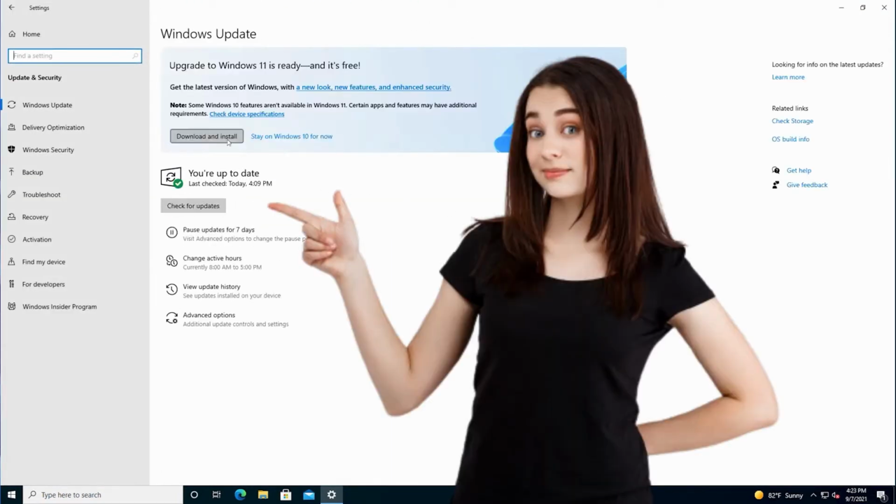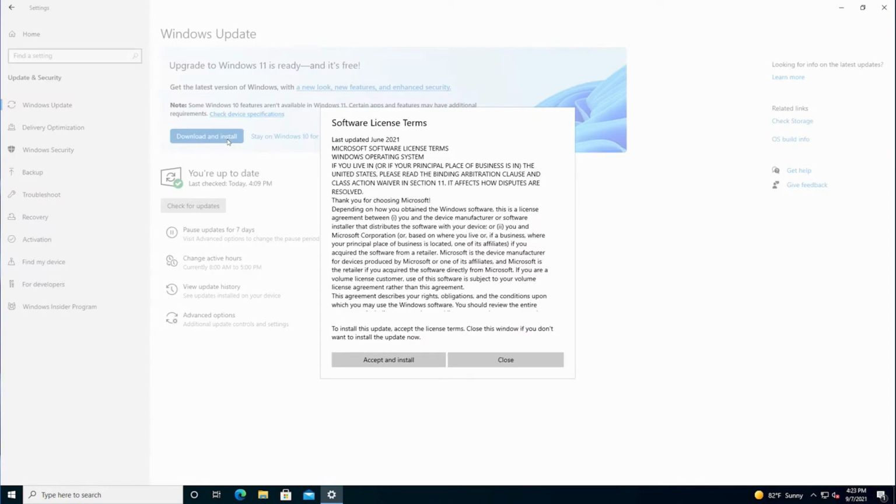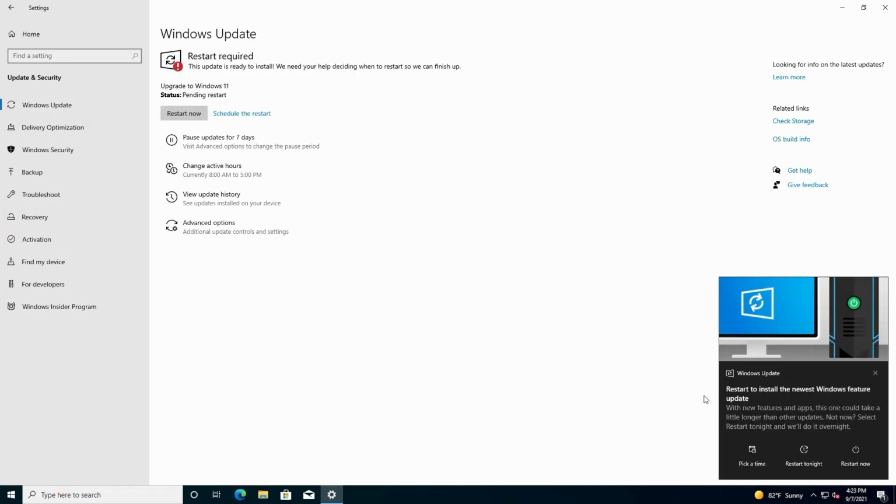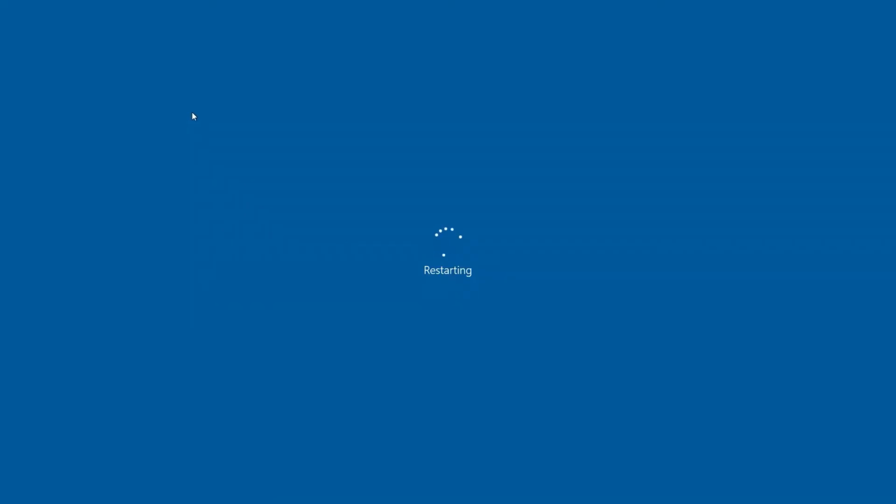When you're ready to install Windows 11, you'll need to accept the software license agreement. Make sure to keep your PC on and plugged in as the upgrade installs. After your PC installs Windows 11, you'll need to restart your device to finish the upgrade. And that's it! Your apps and files will be available for you within Windows 11.